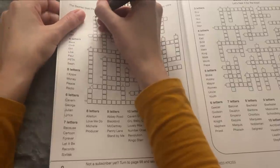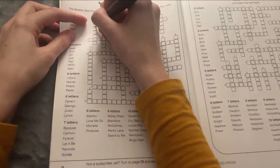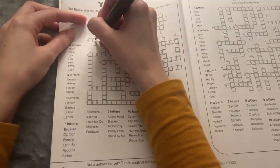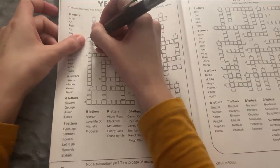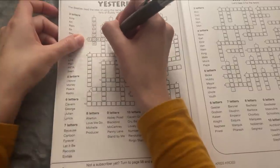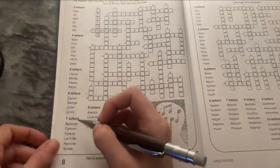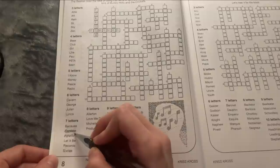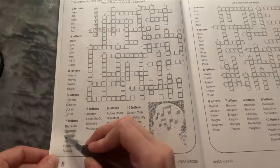So let's start with this one. C. Okay. C, A, R, C. Elsewhere. I thought I was erasing the word.